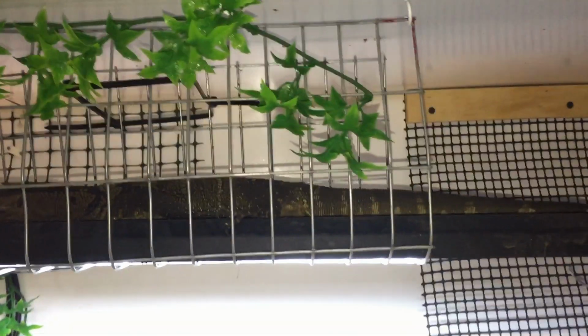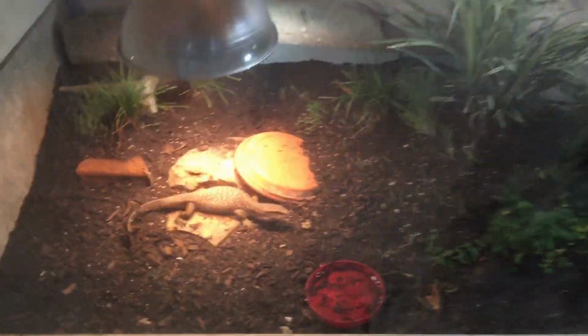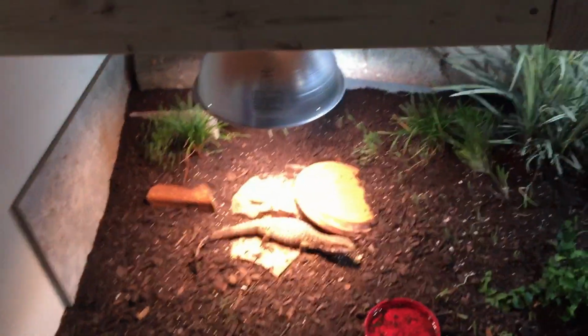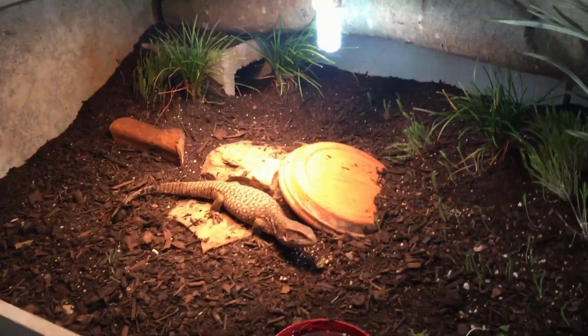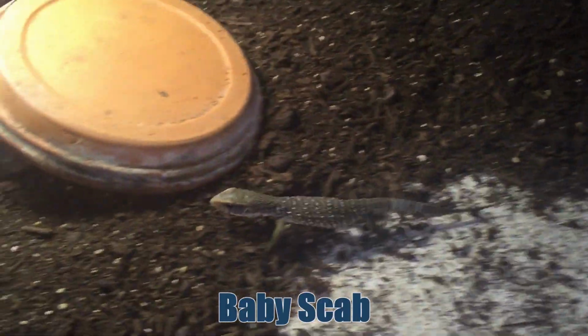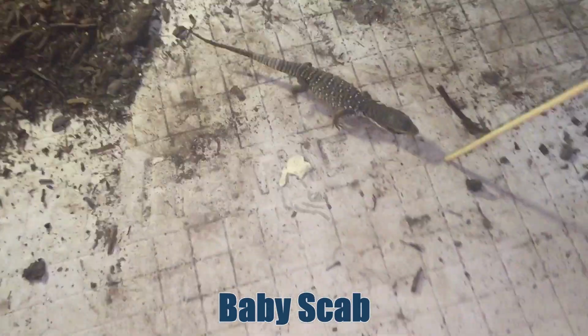Alright, I feel like I'm rambling on. There's Big Bird. Let's go downstairs and see Scab. Under Big Bird is Scab. Now, Scab is a Savannah monitor. Savannah monitors are native to Africa. Scab, of course, has never been to Africa. It is captive born. I got it when it was a small baby, so I have been able to socialize it much better than Big Bird.